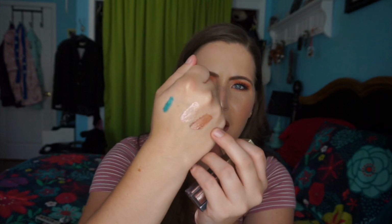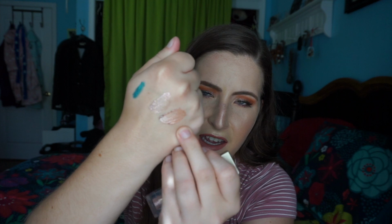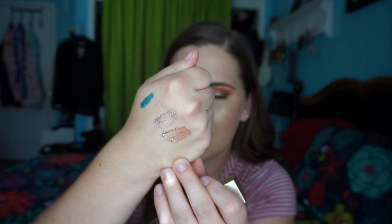And then I am also going to be getting rid of the Kitten version of their highlighter, and this is actually a little bit more glittery, I feel like, than the Wanderlust, and it's pretty, but I just haven't been using it the last few months. I did have them both swatched out, and sorry for the little dots of light on my screen. But this is the Kitten, and then this is Wanderlust. They're very pretty. I just haven't used these the last few months.